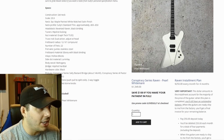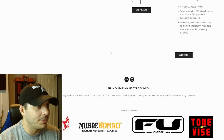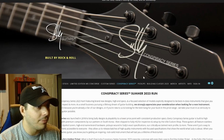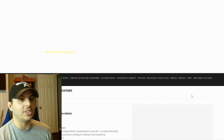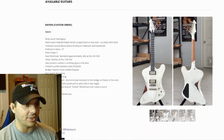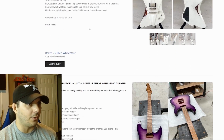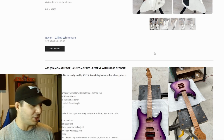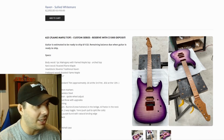So this is a mahogany body, and once again, it has their signature pickups, which I'm very curious about as well. Let's see what they have in stock. And these are the USA models that they have in stock. So another Raven with a relic look. I'm not a big fan of relic. This is $3150. I like keeping my guitars as pristine as possible. I know some people like the relic look. It's just not my thing. I like them looking clean.